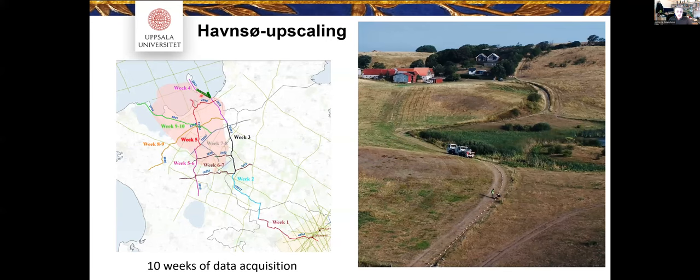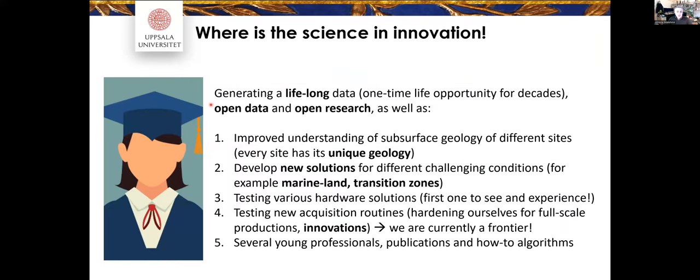So I will show you a bit of an example where we were lucky that we got access to OBS and a marine streamer as well, to undershoot from this island to the mainland and look at the transition zone there. So you may question now, what is in this for us? Because we're from a university anyway, and what's the science and innovation?